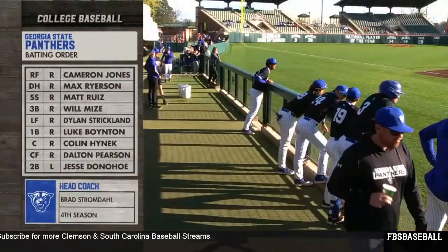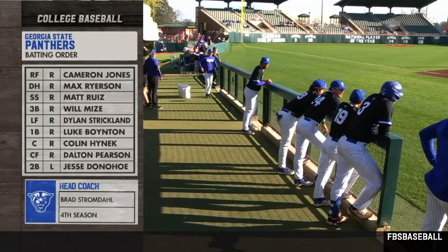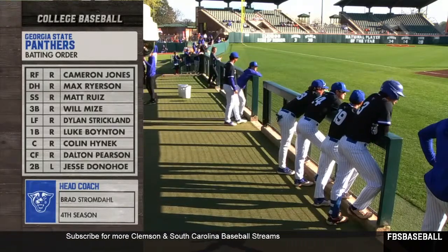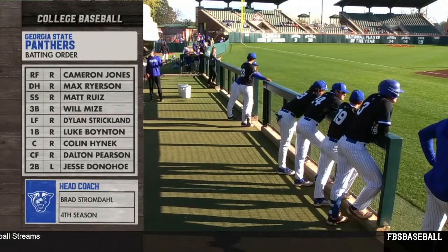So Georgia State tries to avoid the sweep. Cameron Jones again leads off in right field. Max Ryerson, the DH, big power threat. Matt Ruiz, the shortstop, bats third. Mize at third base, the cleanup hitter. Strickland moves to left field for game number 2 on this Saturday. Boynton at first. Hynek behind the plate.